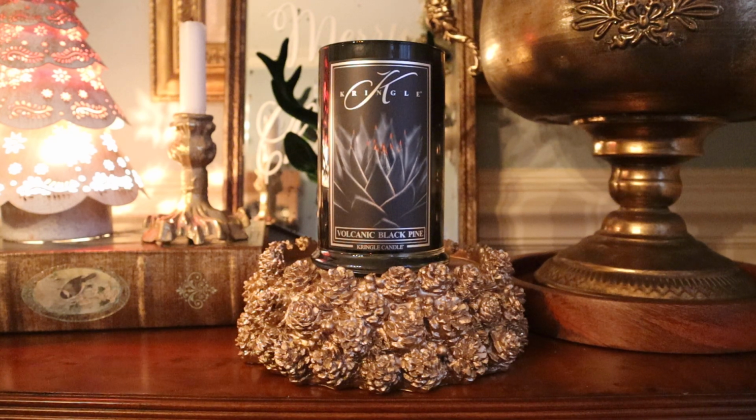Listen, you guys, if you are a bachelor, you need this fragrance in your house. I guarantee you this would impress some ladies. I really like this one. I actually wish that Craig had a perfume or a cologne that smelled like this. This is stunning.